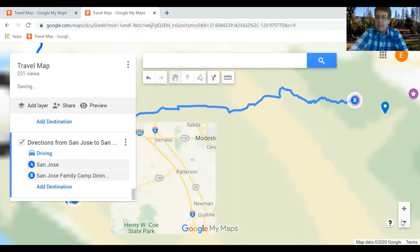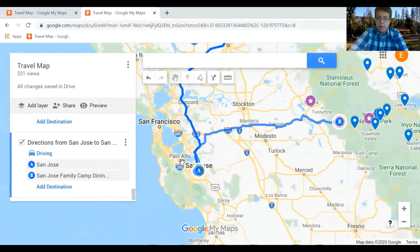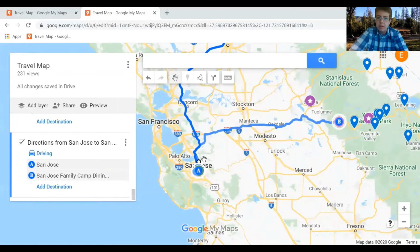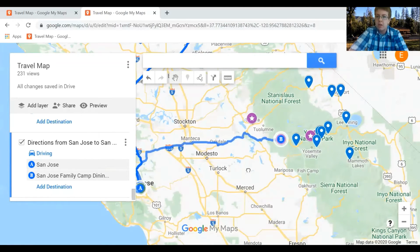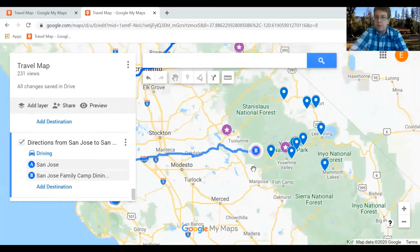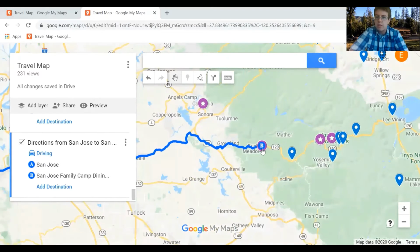So I have that easily accessible on my driving map. See, we have that route from San Jose up the east side of the bay and over through Tracy and the Central Valley and into the foothills past Oakdale as we finally get up to the Stanislaus National Forest where that point B is, and that's where camp is located.